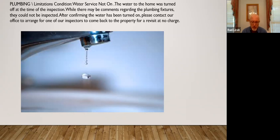Why it was turned off may have been just, well, they no longer paid the bill, so it stopped there. Number two, there might have been a leak somewhere that showed up and they turned it off at the street. So we're not going to go turning it back on in case we cause major damage. Could have been during the wintertime too, when some pipes might have frozen. And if we turn it on again, we might cause some damage.